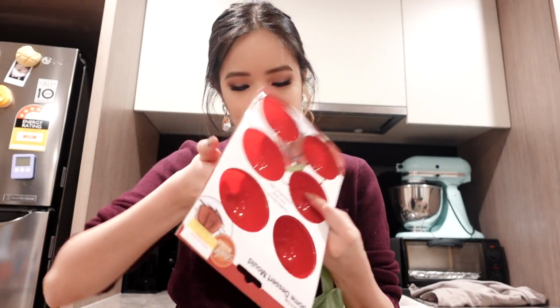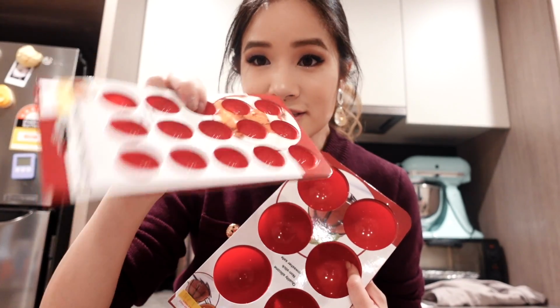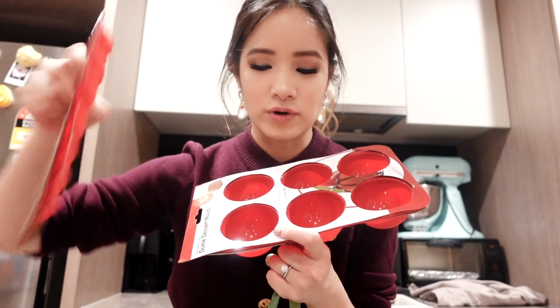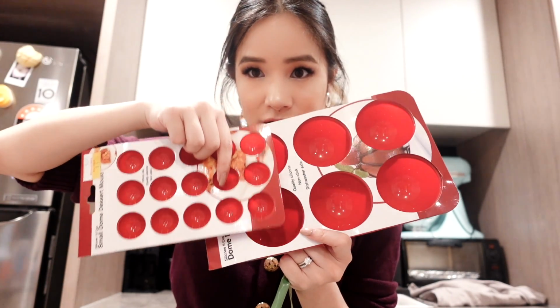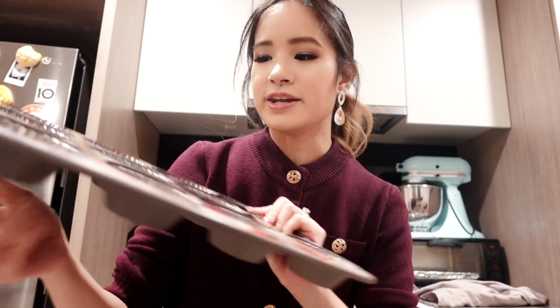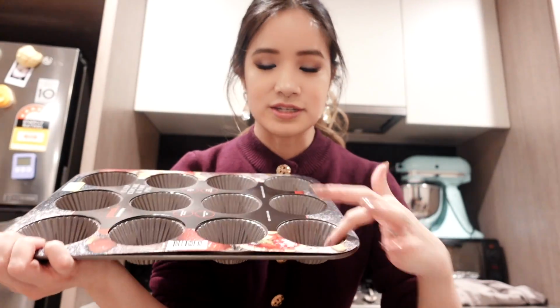I bought these molds the other day, but okay, so I got this for the raspberry insert, and what happens is that you put the raspberry inside these domes, but these are way too big, see, comparing them. So that's why I was trying to find a dome that was a bit smaller. And then I got this tart pan a couple of days ago as well. This is going to be the base for those chocolate tarts.